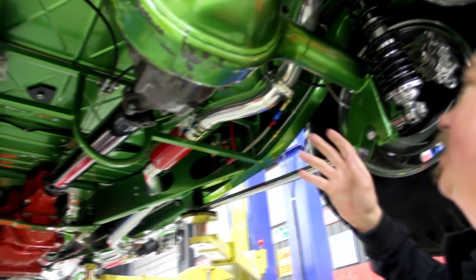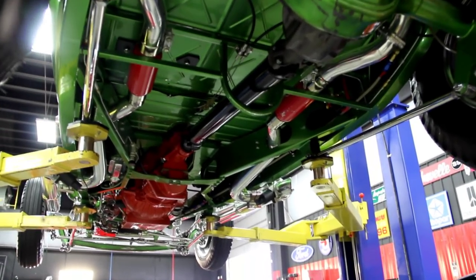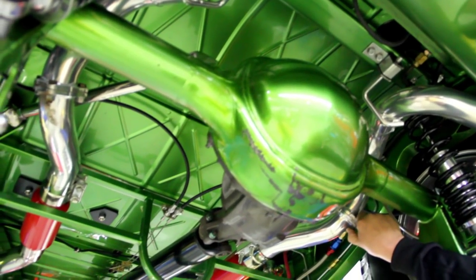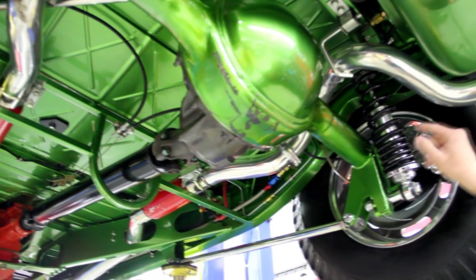The paint work under here is phenomenal. Every one of these welds is TIG welded and gorgeous. And of course, take a look at this custom exhaust system. Everything welded up nice, everything hangered nice. We've got the flanges here for taking it apart real easy. It's been jet coated front to back.